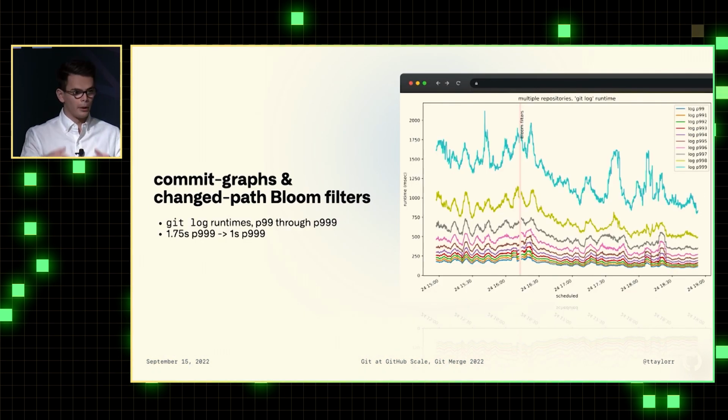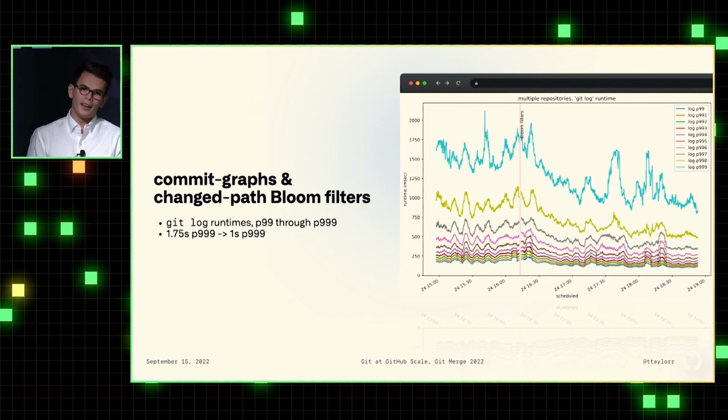Starting with git log, this powers all the history views on the website. You can see there where we deployed change path bloom filters and commit graphs, we were able to drive the P999, or the 99.9th percentile, down from about 1 3/4 of a second to just around 1 second.